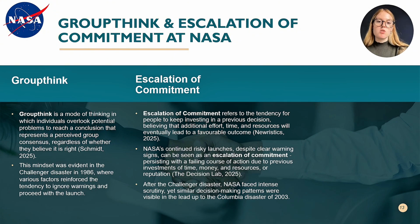The Challenger disaster in 1986 is a well-known example of groupthink occurring, where the pressure to maintain consensus and meet deadlines led to catastrophic failure in decision-making. As I explained, groupthink is a flawed process of decision-making that occurs when groups prioritise cohesion and agreement over critical thinking, often due to strong pressures leading to poor choices that overlook risks and alternative perspectives.